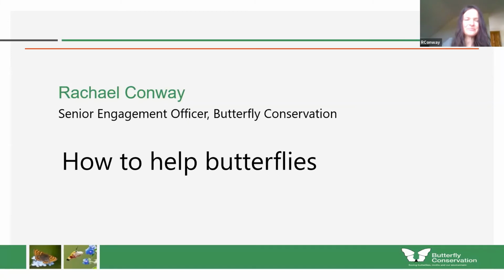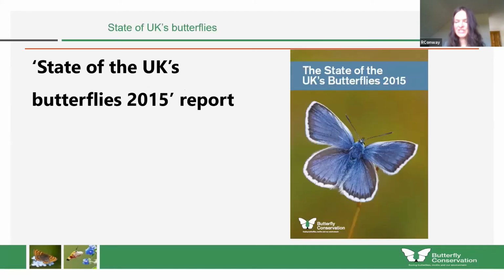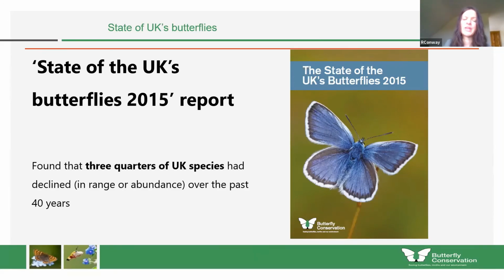Yeah, good. Okay, so as we were just discussing, we gather lots of data on butterflies, and it is used to do a lot of research. In the State of the UK's Butterflies 2015 report, we found that three-quarters of UK species had declined in range or abundance. What that means is their numbers are down and the places where they're living are down for three-quarters of our species. And that's happened over the past 30 years.